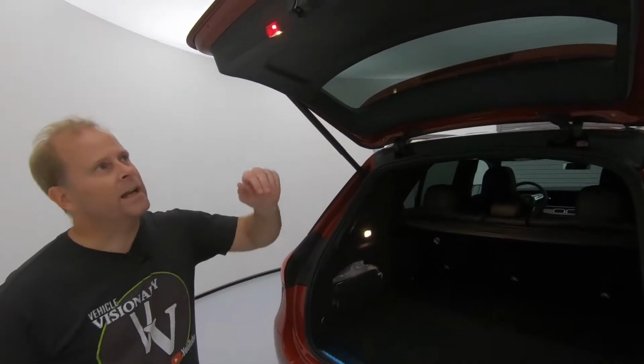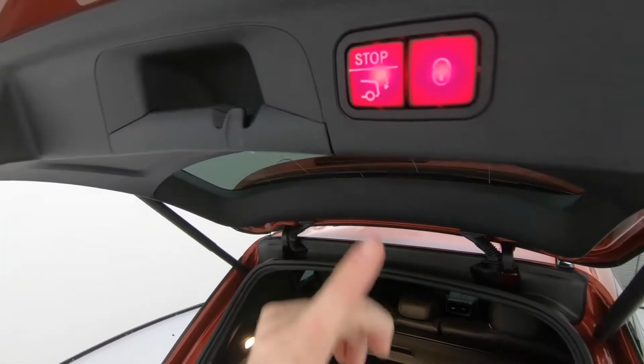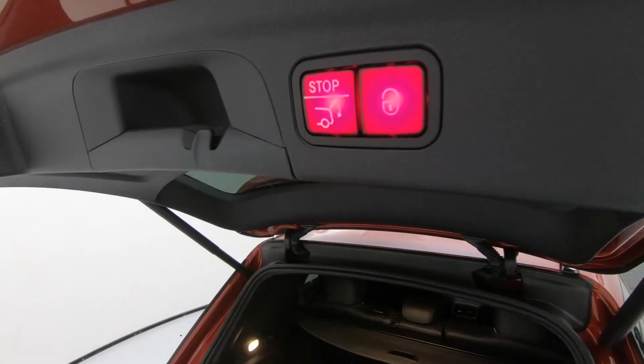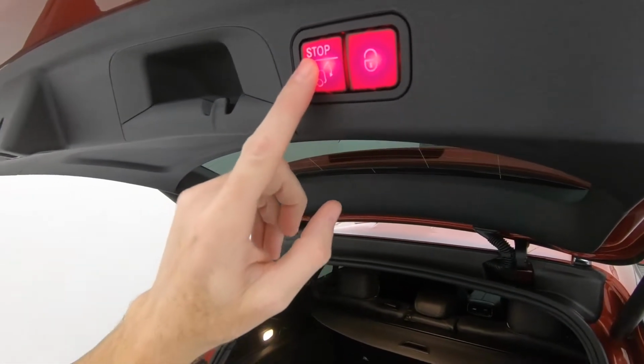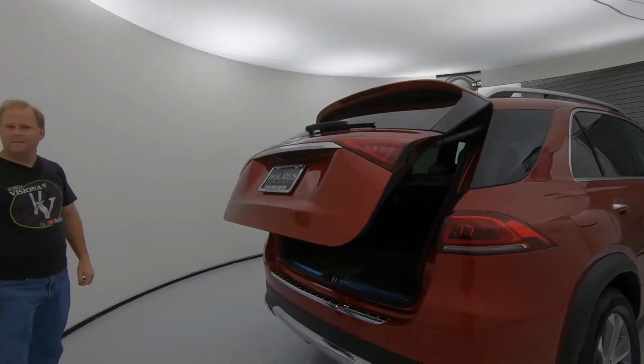Another option here, you got a couple of buttons right here. This one right here on the left will just close the lift gate. If you want to close and lock the interior at the same time, you can push the one on the right, and that's how it works.